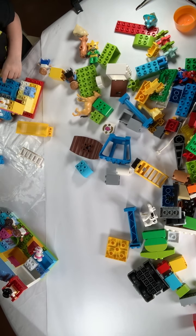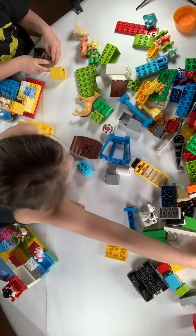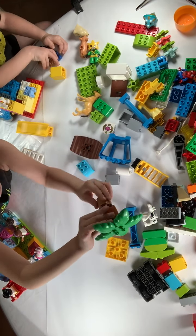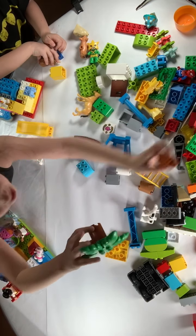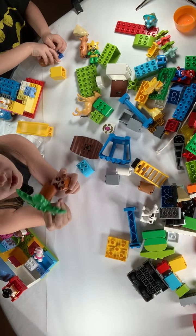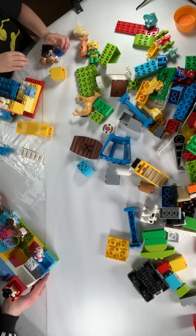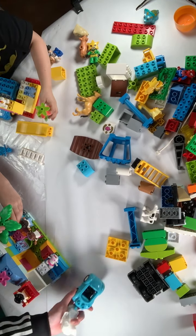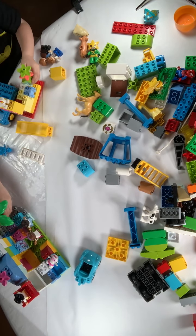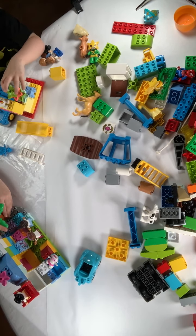Okay, wait, we need a tree. What if we took this and we took, wait, this isn't the same color. What if we changed it to this? We need a tree in this. We're gonna put it in the garage. By the garage, right here. Yeah, today.